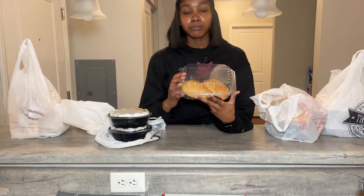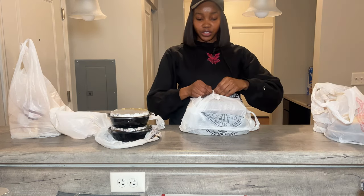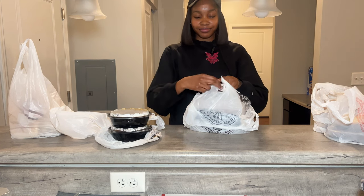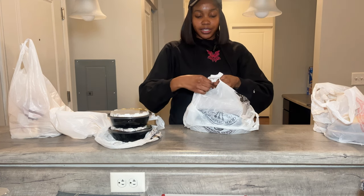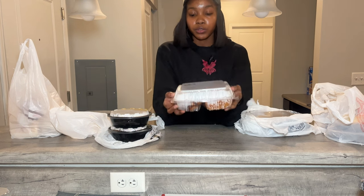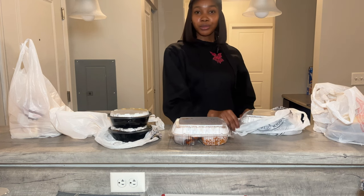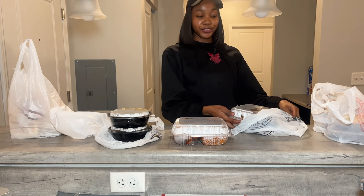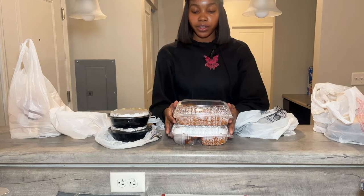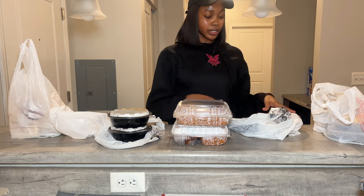I got some meat pies. I need to tear this open. Okay. Then I got jollof rice. I got 2 bowls of jollof rice and smoked turkey with plantain. I don't think I'm going to cook this weekend though, because I have food for the week. So we have 2 bowls of jollof rice, smoked turkey, and plantain here.